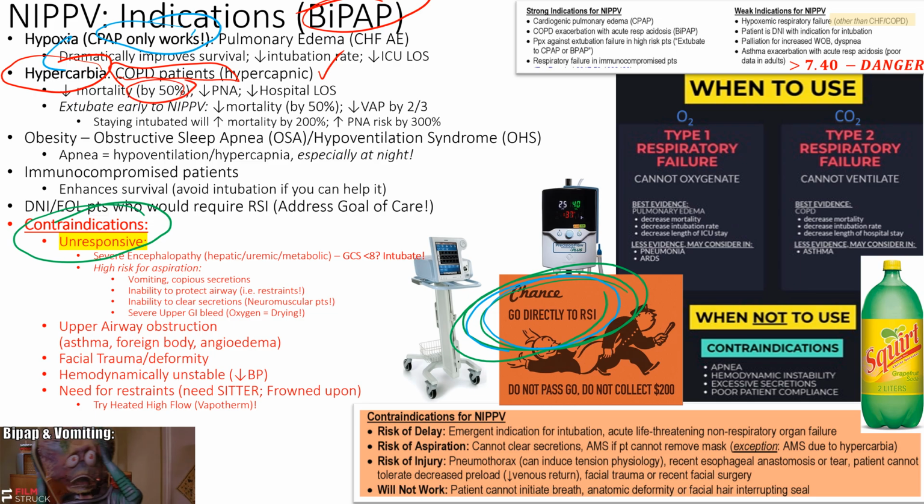Research shows decreased mortality by 50%, right? So if you have two patients one by one, and you put one on BiPAP and you intubate the other one, the person that got intubated has a 50% chance of dying, right? So it's better to put the patient on BiPAP if they can tolerate it, right? So again, sometimes they meet the criteria for contraindications and it's too late, right?